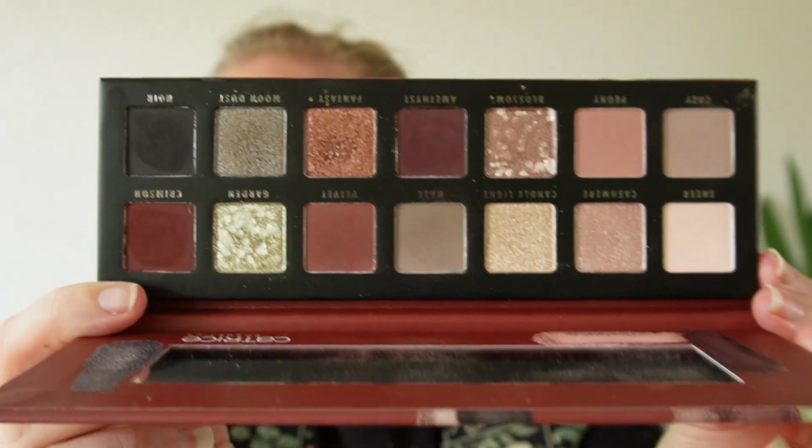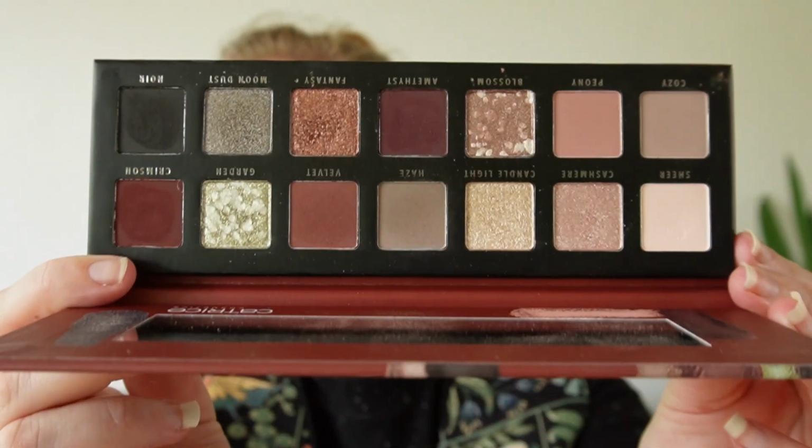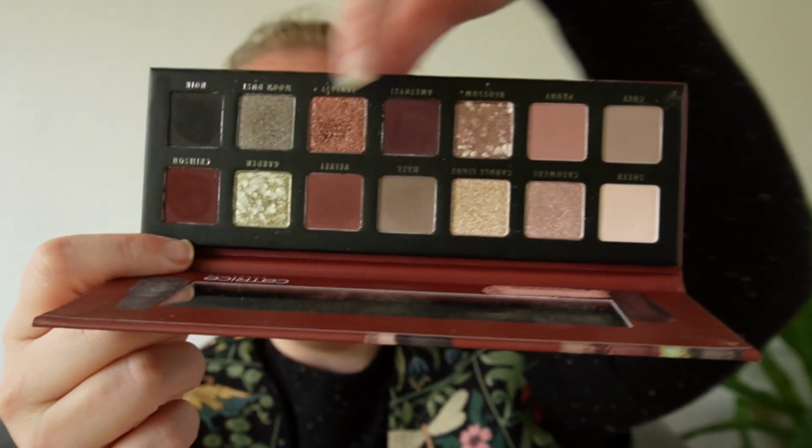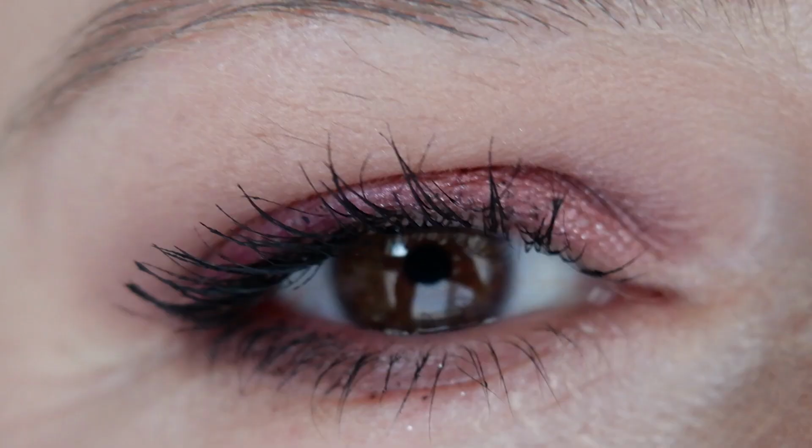To me, this is one of the best ones they've done to date with this color story. It's just really, really unique. I don't have anything else like it in my collection. It has gray tones, it has pinky tones, and then it has these lovely, almost like burgundy tones. And that's the look that I did here.